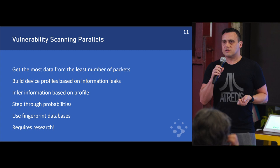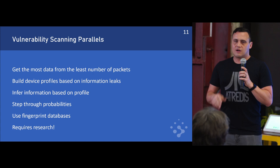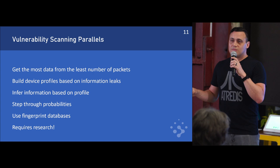So for things like the Blaster bug, you send packets in a very particular way that causes things to get leaked back, and from that they can tell that the patch hadn't been applied. Same thing for MS08-067. The MS08-067 scanning research alone was more impressive than most of the exploits. It was much harder to safely scan for that vulnerability than it was to actually exploit it.